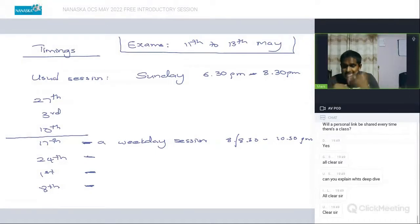For each session, you will get a fresh meeting link, so you can log into the class from that. Any changes to the planned schedules, any swaps or unavoidable issues, will be informed to you in advance. So this is how our timings will work. Is everybody okay with the timings? Is it clear what the plan looks like?